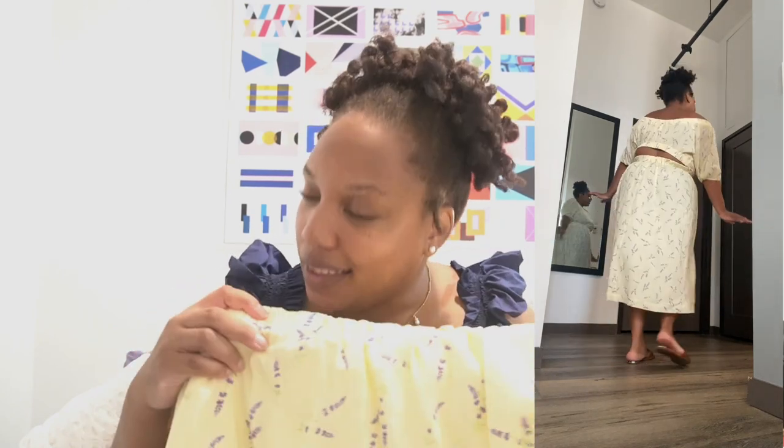And you can wear it off the shoulder because it's elastic around the neckline, and it has the puffy sleeves. And what I like about it is that the back is cut out, so it looks like a two-piece. It looks like a crop top and skirt from the back. But if you don't want to show your tummy like me, yeah, I'm still working on snatchery, but it's not there yet.